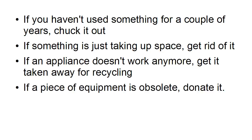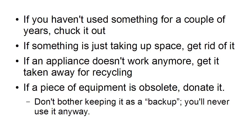And likewise, if a piece of equipment is obsolete and you've upgraded to something else, then you should donate it to a charity shop or something like that so that other people can get the use from it. Don't bother keeping it as a backup, because, let's face it, you'll never use it anyway. If you bought a new computer and your old one's a backup, if your new computer breaks a couple of years down the road, you're going to go out and buy a new one anyway, aren't you? You're not going to use the old one again. So again, get rid of it, get it out there, and free up the space.